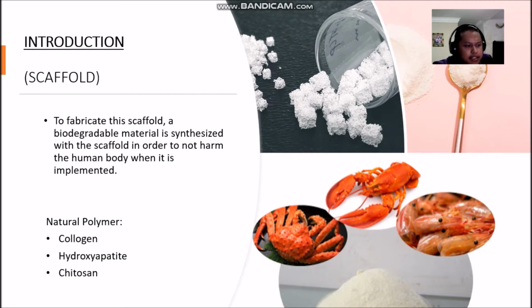Natural polymers such as collagen, hydroxyapatite, and chitosan are biodegradable materials that can be used to fabricate this scaffold. Particularly, collagen contains gelatin, which shares a very close molecular structure and function with collagen. Thus, gelatin is often used in cell and tissue culture to replace collagen for biomaterial purposes.